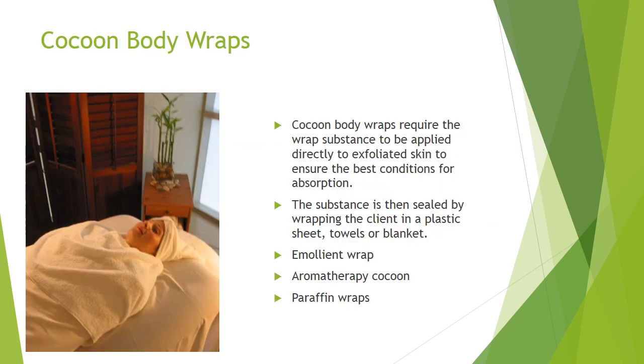The cocoon body wrap. The cocoon body wrap requires the wrap substance to be applied directly to the exfoliated skin to ensure the best conditions for absorption. The substance is then sealed by wrapping the client in a plastic sheet, towel, or blanket.